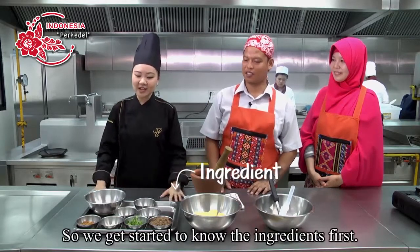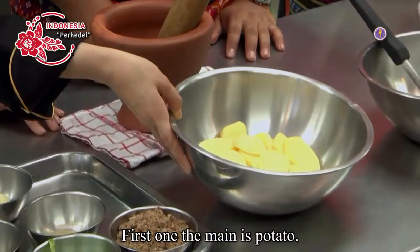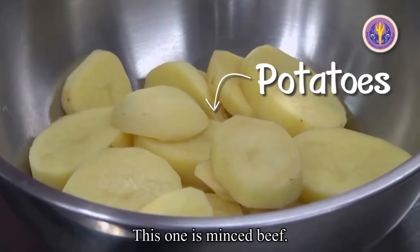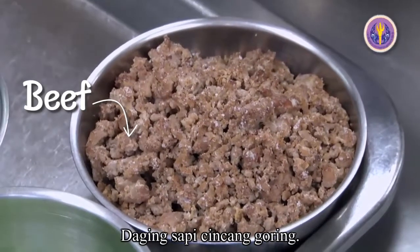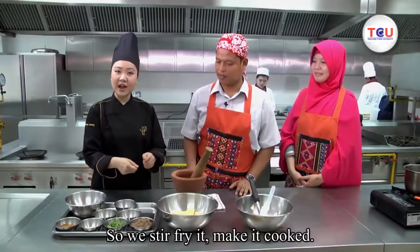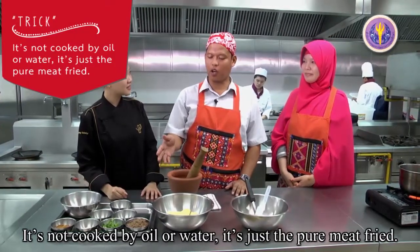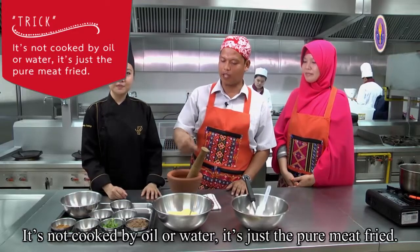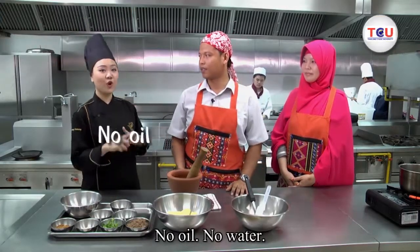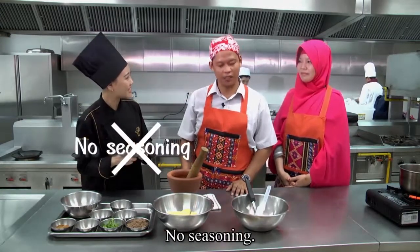So we get to know the ingredients first. The main one is potato, kentang. This one is minced beef, daging yang sudah digoreng. We stir fry it to cook it, not with oil or water. It's just the meat frying by itself, so no oil, no water, and no seasoning.